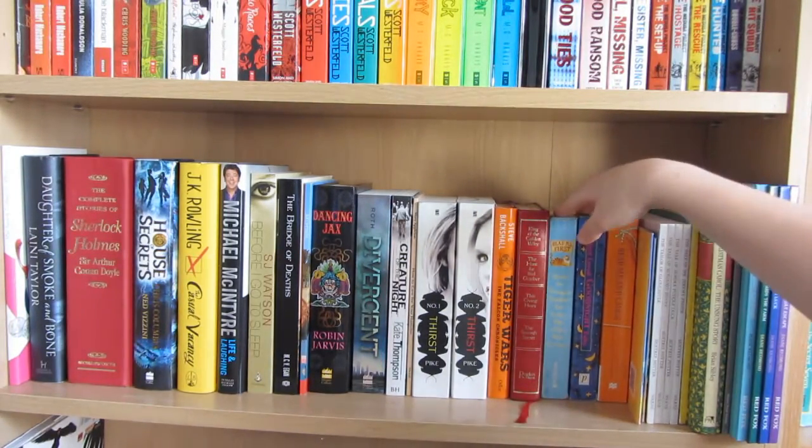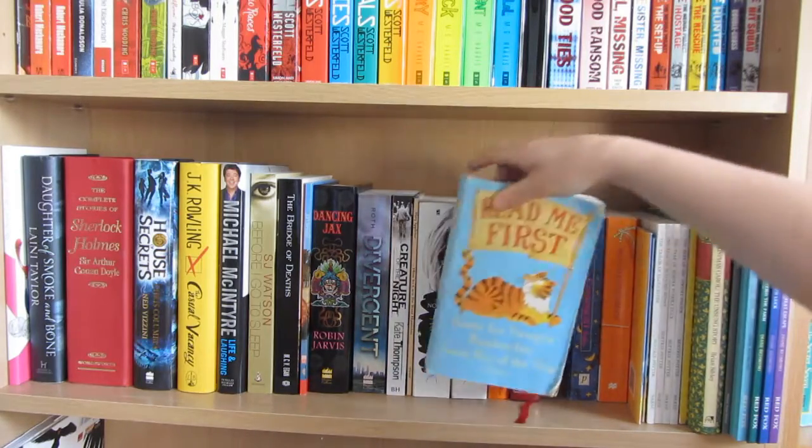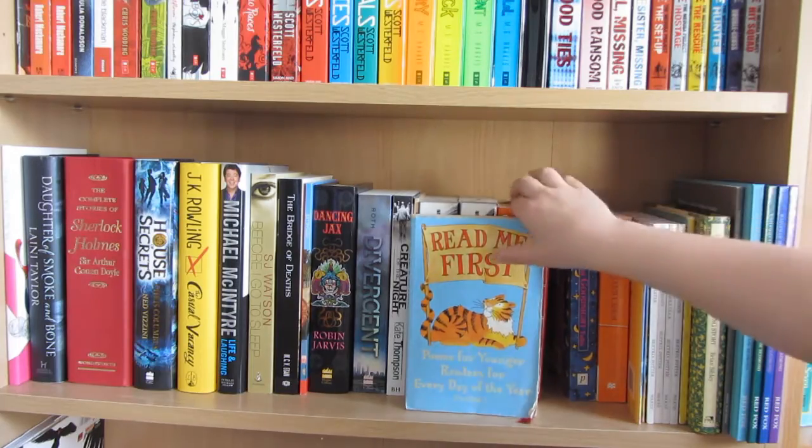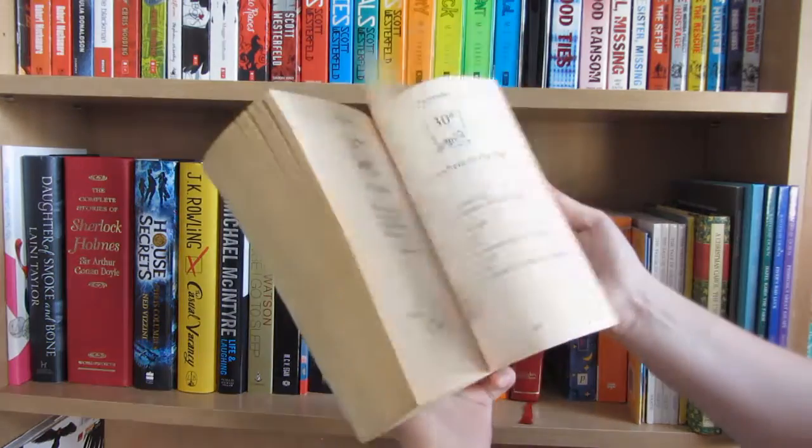Then I have some kids' books, pretty much. I have this. It's Read Me First, Poems for Younger Readers for Every Day of the Year. So if you guys want me to find out your poem, it has every day of the year.